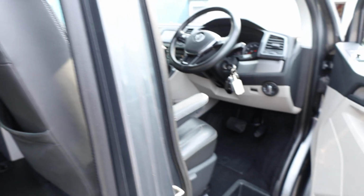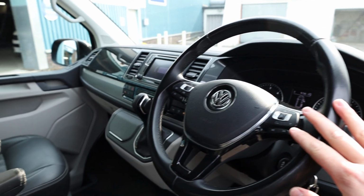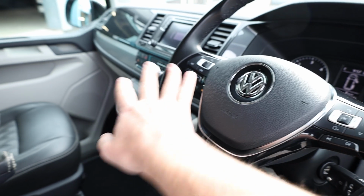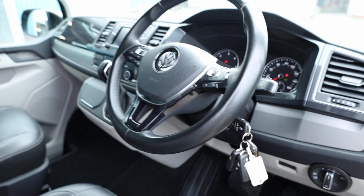If we open up the driver's door then, we can start to have a look inside the cab here. So looking at the steering wheel, we've got a lovely leather multi-functioning steering wheel. On the left hand side then, you've got your cruise control settings and your volume for the radio, and on the right hand side you've got your onboard computer controls.